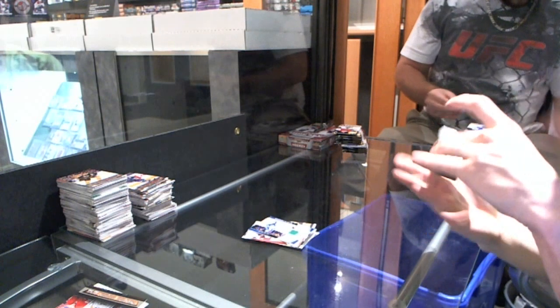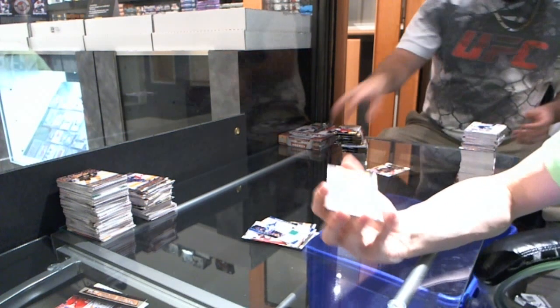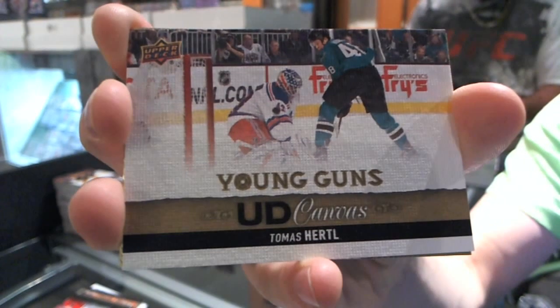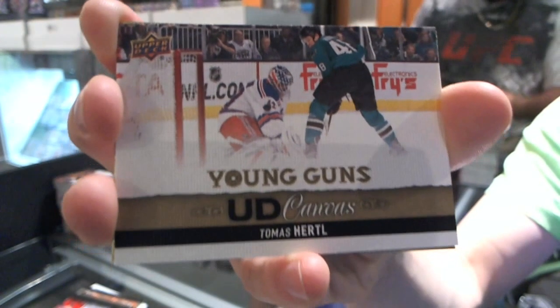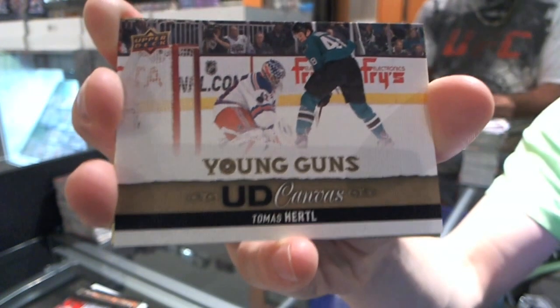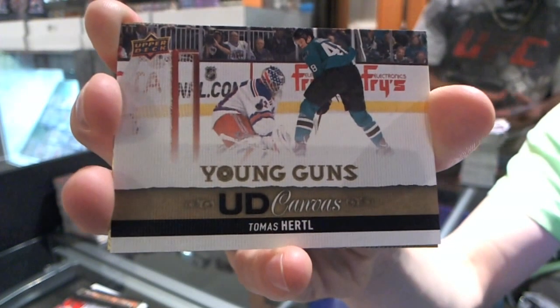We've got a Young Guns canvas for the San Jose Sharks, the Ninja Hurdle. There it is. There it friggin' is. Young Guns canvas for the San Jose Sharks. Tomas, depending how you pronounce it, Hertl. That's so sick. That is a cool card.